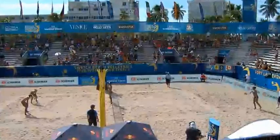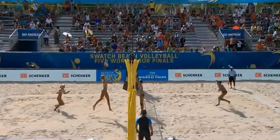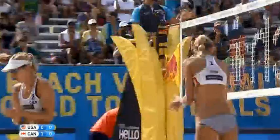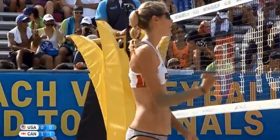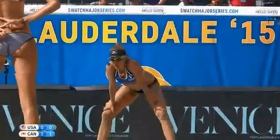Second set, United States of America to serve. This is April Ross. Big power serve, but going on the second ball is good enough to give Canada the first point in this second set. They've already wrapped up the first, remember. The pressure really on the American duo of April Ross and Lauren Fendrick out of California.